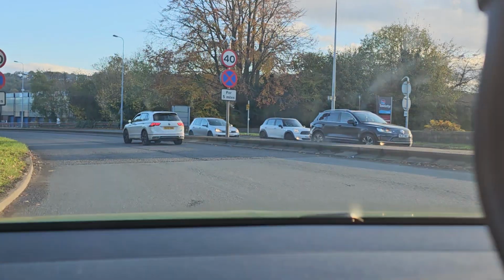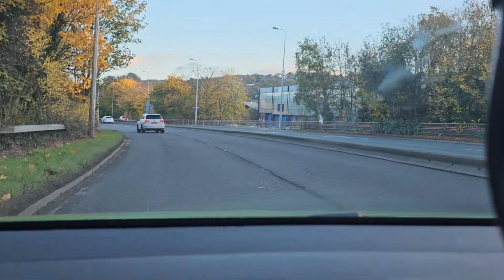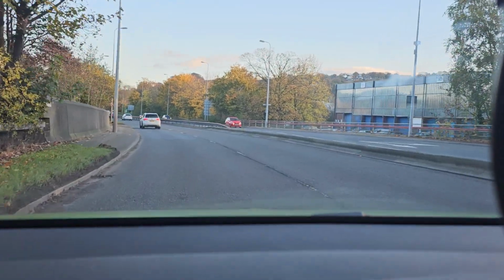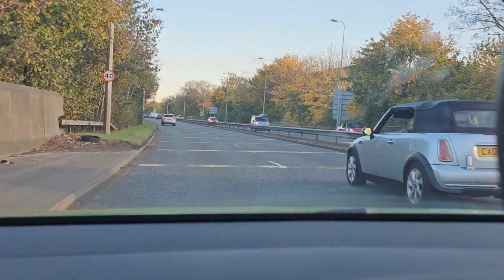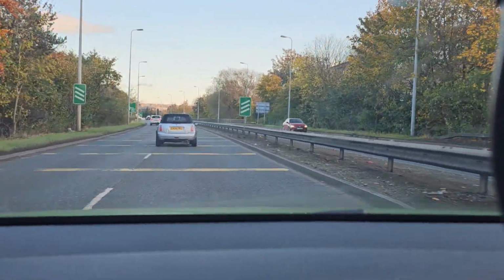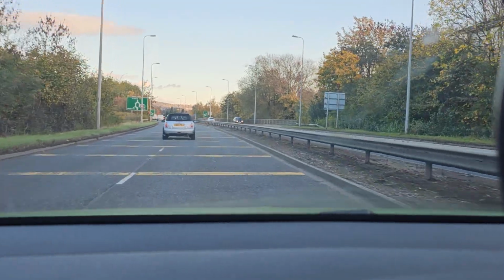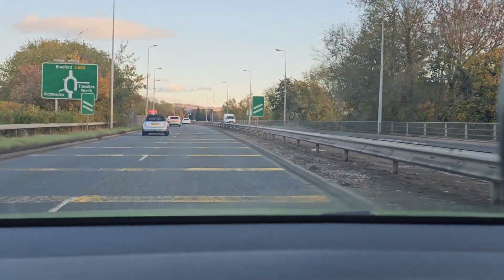But at the next roundabout, I want you to take the fourth exit. Which lane is that in, my friend? That's definitely in the right lane. Indicate right. There's a car next to you, so take the advantage and get in there. Now at this one, they're going to ask you to go fourth exit. It's Dalton Lane, Thwaites village. It's the village.